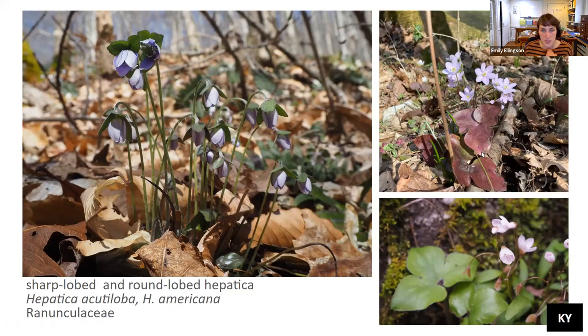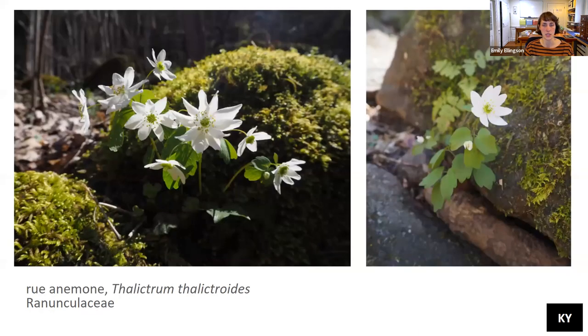So sharp-lobed, you can see here, this is a leaf and it has kind of a sharp point to it. This is purple because their leaves stay on through the winter. They'll have old leaves that will then be replaced by new shiny green leaves. And what's cool about this is the diversity of colors that it has. It can be from white to pink to lavender to more of this blue color. Really fun and pretty widespread plant.